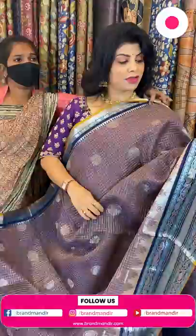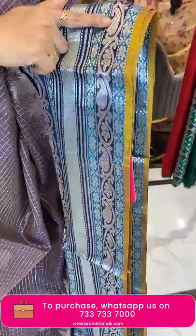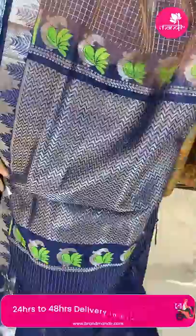Nice mauve shade. Beautiful mauve with navy blue. So beautiful. Very pretty shade. All over zari checks, the silver zari and florals in rounds and floral buttas. Here temples downside and contrast border with mustard yellow edge contrast, pastels and floral vine zigzag border. Pallu contrast navy blue with zigzag lines along with the peacock border.